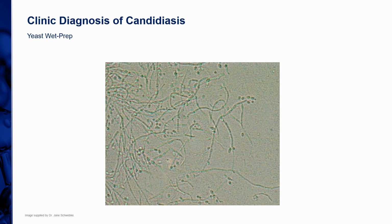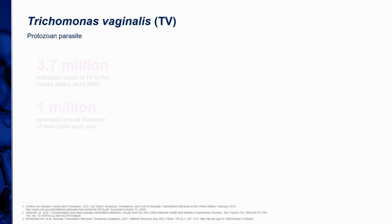In terms of the clinic, if you're lucky to be in a setting such as we were in the STD clinic at Jefferson County and have good microscopes and good microscopists, we like to look at the wet prep and look for the pseudohyphae of Candida. However, we know that this is not a very sensitive method of diagnosis.